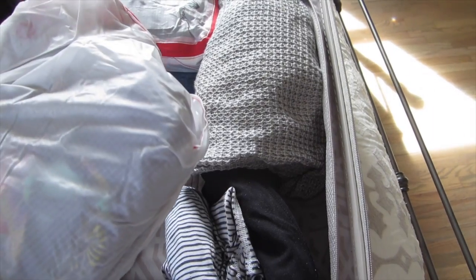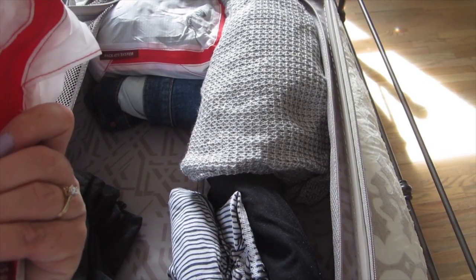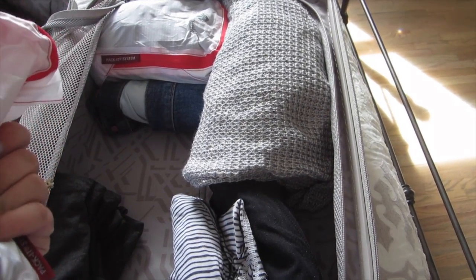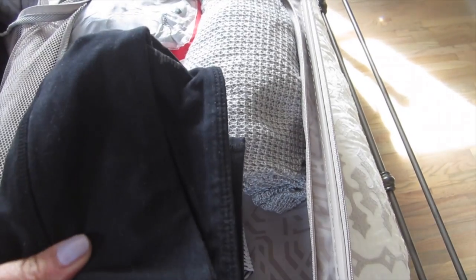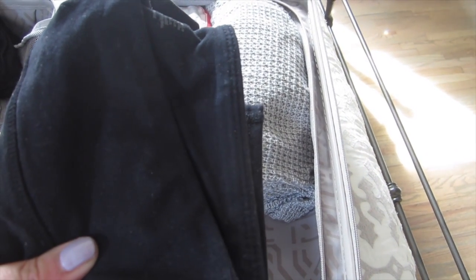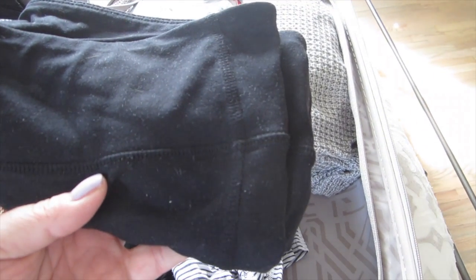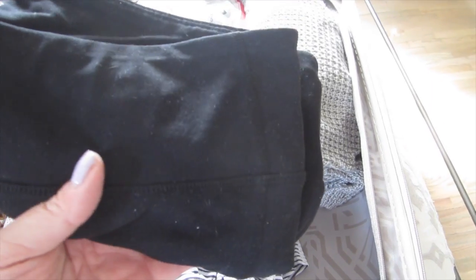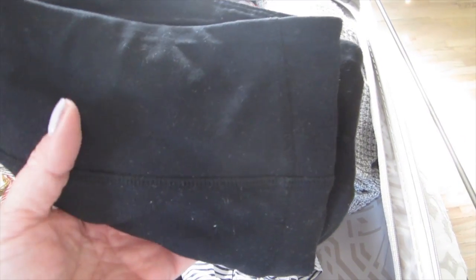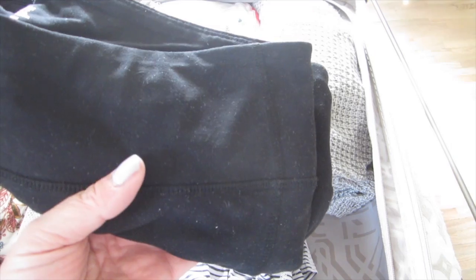In here is my other swimsuit, which is still clean as I had washed it, and some other sets of underwear. Yoga pants for the hiking we did. That came in really handy, except I did get a reverse yoga pant burn. So from my ankle up to my mid-calf got a little red. The rest of me is still a little pale on the legs. So be careful with that.